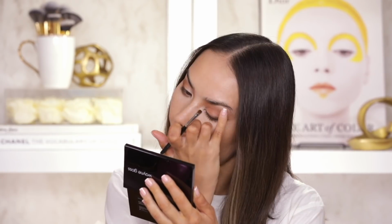Last final touch. Don't think I forgot about this celestial shade, number 6. I'm gonna need to see how that lays in my inner corner. Wow, that is indeed celestial. My brow bone. Wow, that is probably my favorite shade in the palette. Really, really lovely, and it makes a difference, you know?